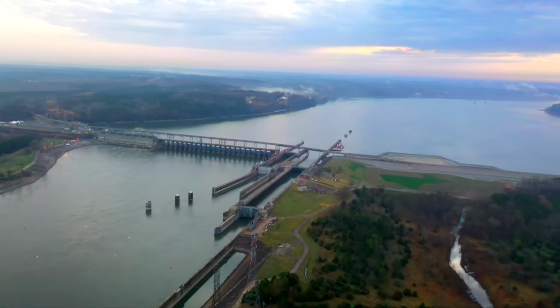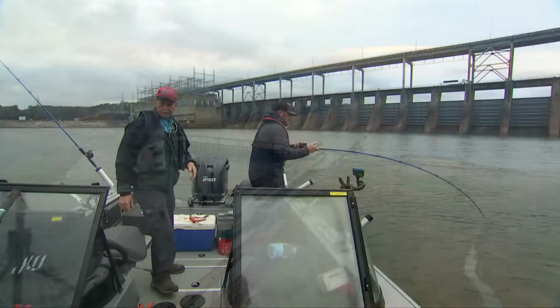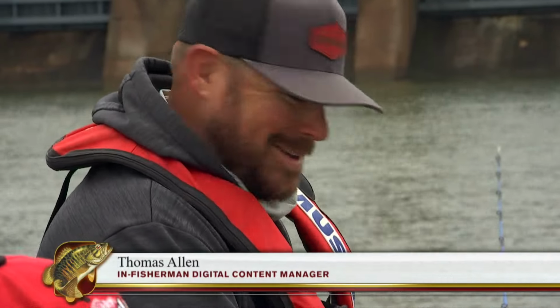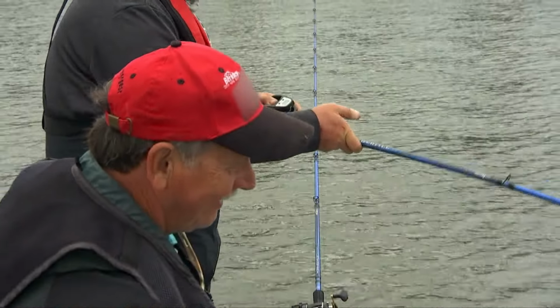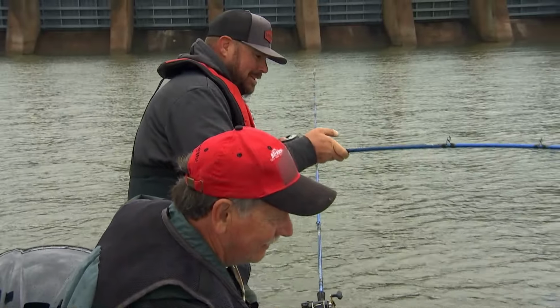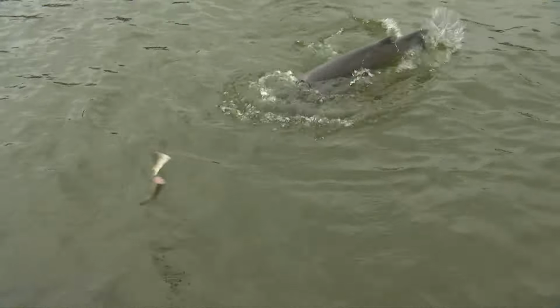Oh, that looks like a fish on. Oh, yeah. How about that? Oh, he's mad. You made him mad. I did make him mad. But that's all right. I'll apologize when he gets in here. I'm not above kissing a whisker. There you go. Oh, look at the size of that belly.